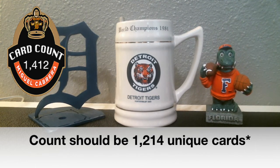But let me know what you think about today's COMC order, and if you've placed one recently yourself, let me know what you picked up from COMC. I always enjoy getting my orders in from them because it usually means I'm going to get a lot of Cabrera cards or stuff that I need for my set.